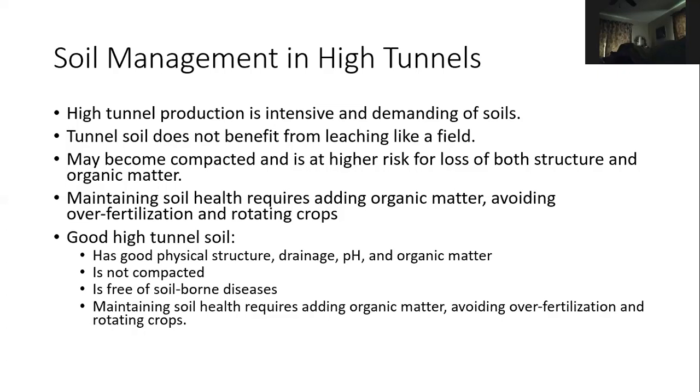The work that's been done on high tunnels suggests every few years you really need a good renovation tilling in order to help improve that soil structure, add in more organic matter, and address any compaction by turning over that soil really effectively.